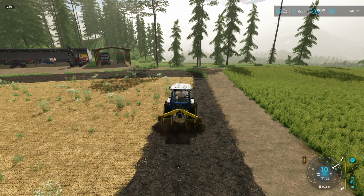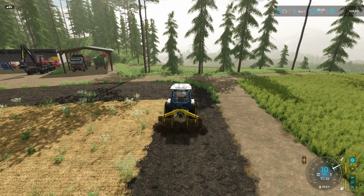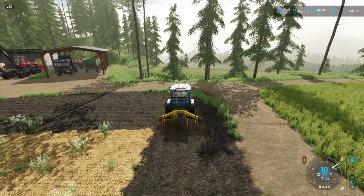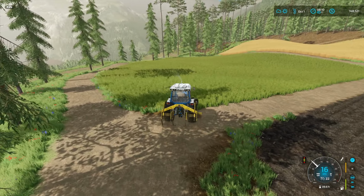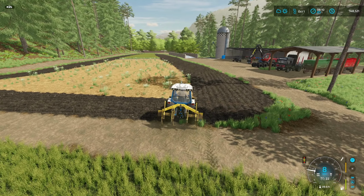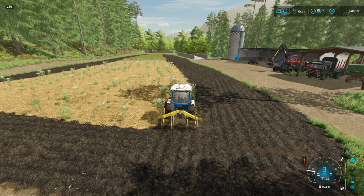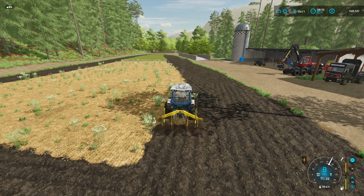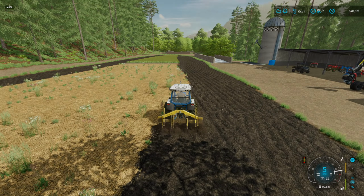But yeah, I think what we'll do is we are going to jump into a quick time lapse, and we're going to get the rest of this field plowed in, and then we'll come back and we'll get the combine and everything ready so that we can go do a bit of harvesting on the 2 fields up there. And yeah, then we'll see where we're at and where we go from there. But for now, sit back, relax, and enjoy.